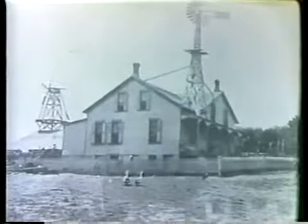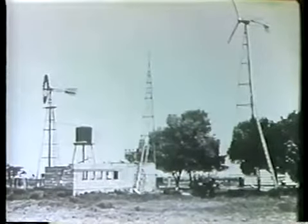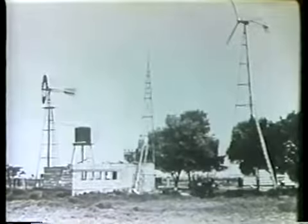Wind energy reached its peak in the United States in the 1930s and 40s, when at least 2 million windmills were in operation, providing an important source of energy for rural America. Many households had their own windmill and generator. Most of those generators produced 1 or 2 kilowatts of electricity. A kilowatt is 1,000 watts and can light 10 100-watt light bulbs.